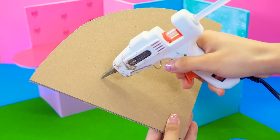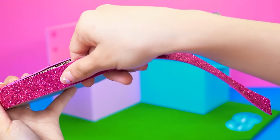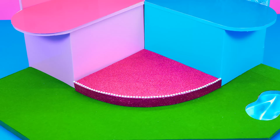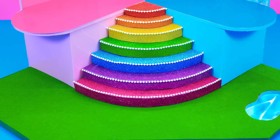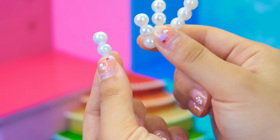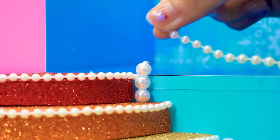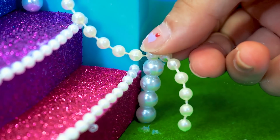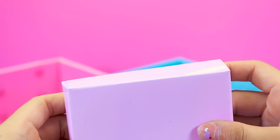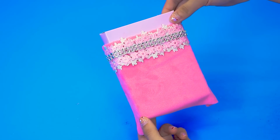Here. Using cardboard and colored glitter foam sheet, make a rainbow slide. Pink, purple, blue, green, yellow, orange, red. Ribbon.